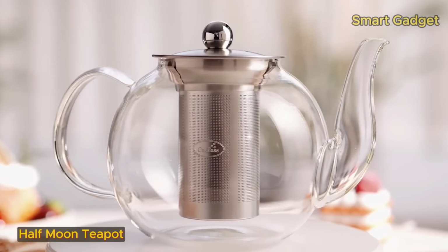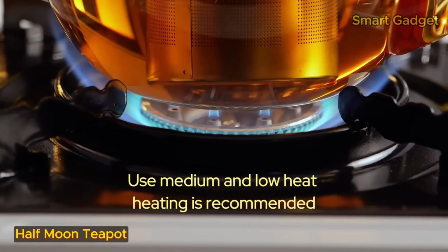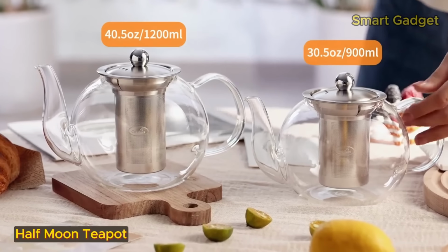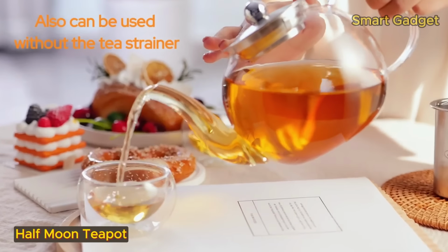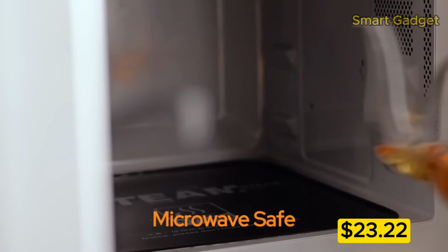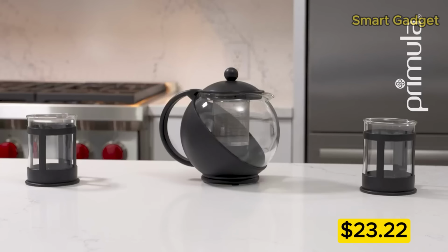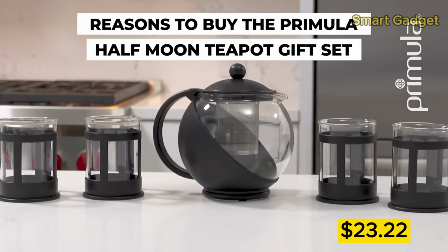What I personally love about the Primula Half Moon teapot is how it turns a simple tea break into a little ritual. You can watch the tea leaves unfurl through the clear glass, and it feels a bit like a mini art show in your kitchen. The removable stainless steel infuser keeps everything neat, and serving four cups makes it perfect for casual catch-ups or quiet mornings. The only slight drawback is that you can't heat it directly on the stove, so you need an extra kettle. Still, it's a charming, practical set that makes brewing tea feel thoughtful and relaxing.